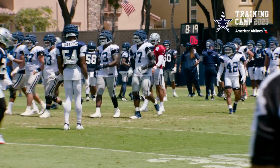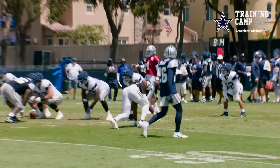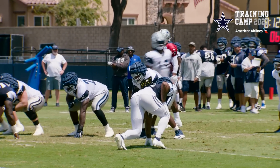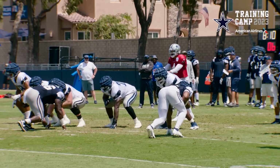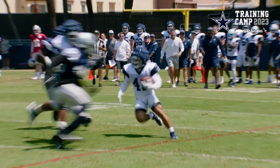But talking about Brock Hoffman, he's working in with the ones right now at the right guard position. You can have that conversation all you want. He's a second-year player out of Virginia Tech who is listed as a center, but he had some center-guard flex as a rookie.